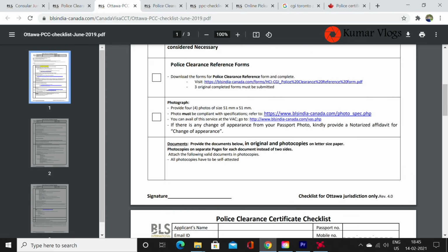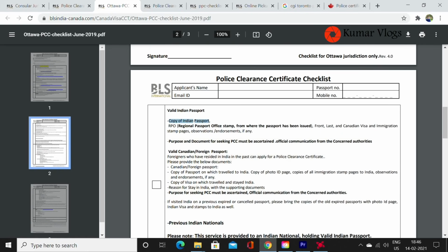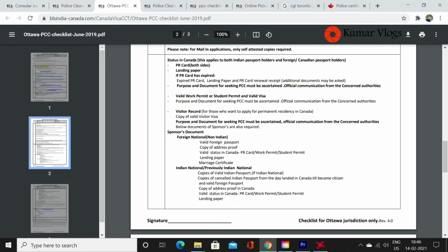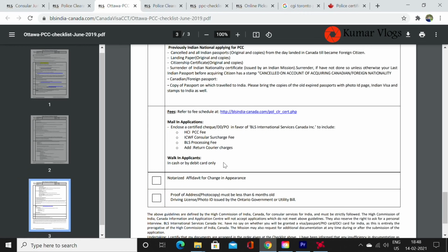Photograph. Here we need 4, unlike Toronto and Vancouver, where we were only required to submit 1. Documents: provide the below documents in original and photocopies. Photocopies on separate pages means single-sided. All photocopies have to be self-attested. Include a copy of the Indian passport, that includes stamps, front and last page. We are also required to provide a valid work permit or study permit, again photocopy, self-attested. Proof of address, provide a photocopy of the driver license, but self-attested, and the fee schedule.